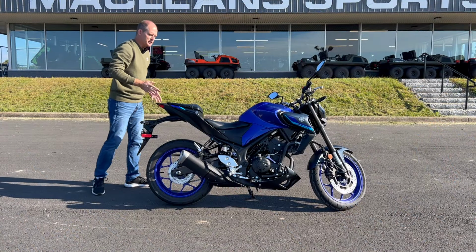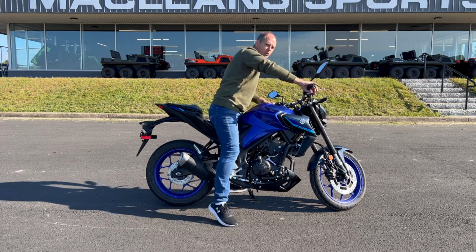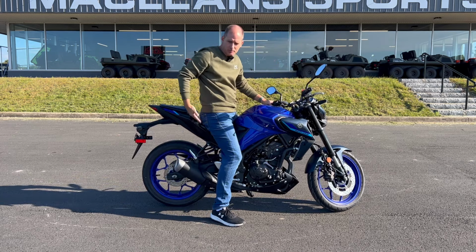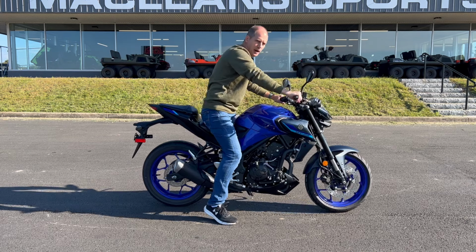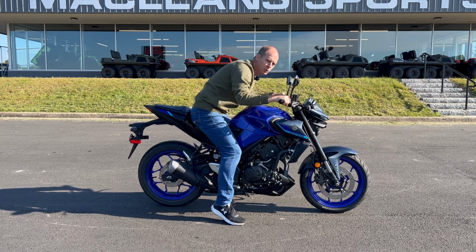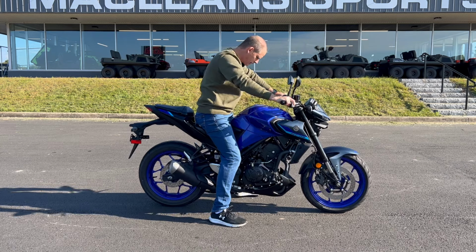So let's talk riding position of the MT-03, because it really is one of the strong points. First of all, a little bit of a high kick over there, which I don't think is the end of the world, but you do have that sport bike style styling there. And that means you have a nice place behind you to sort of hold you in place if you want to get into a tuck type position and have some fun. I'm gonna put the kickstand up just so you can see where my legs go.